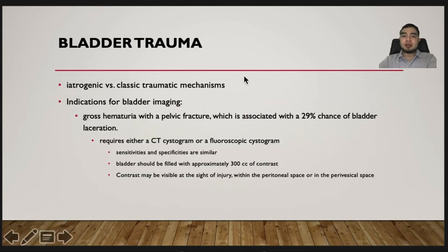Next is bladder. The bladder can be injured through iatrogenic and classic traumatic mechanisms. Indications for bladder imaging include gross hematuria and the setting of injuries with correlation to bladder injury. The most common clinical scenario is gross hematuria associated with pelvic fracture, which is associated with a 29% chance of bladder laceration. Diagnosis of bladder injuries requires a CT cystogram or a fluoroscopic cystogram.